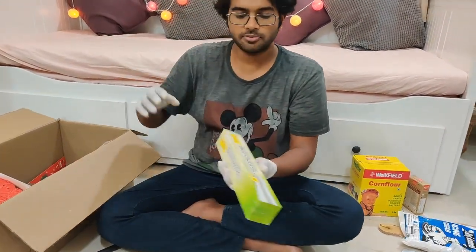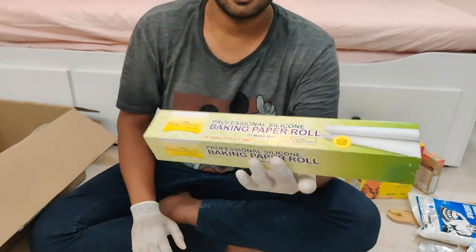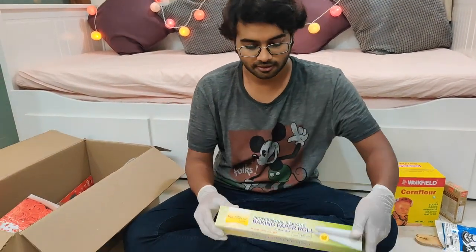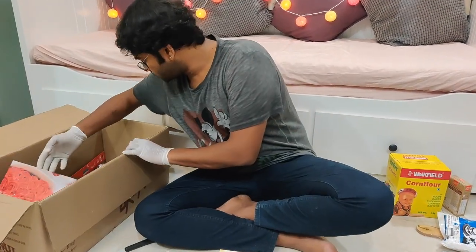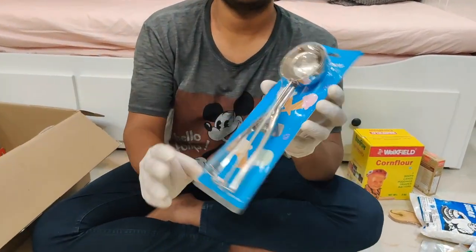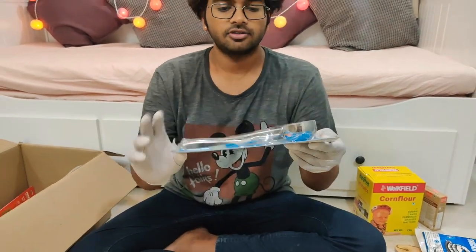And this is parchment paper, mostly used for baking and stuff. This is a 20-meter roll, and I think this cost about 300 rupees or so. What else do we have? This is an ice cream scoop, and we had one, but unfortunately we lost it. So I thought we'd go ahead and get one. So we just got it.